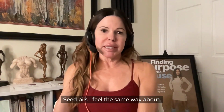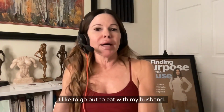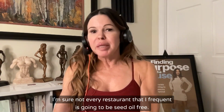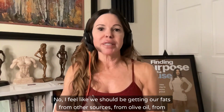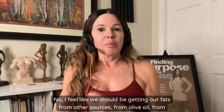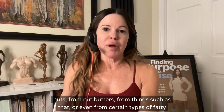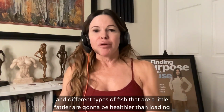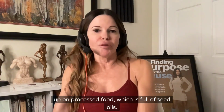Seed oils, I feel the same way about. I try to avoid them, but I know they sneak in. I like to go out to eat with my husband. I'm sure not every restaurant that I frequent is going to be seed oil free. Am I a proponent of seed oils? No, I feel like we should be getting our fats from other sources, from olive oil, from nuts, from nut butters, or even from certain types of fatty cuts of meat and salmon and different types of fish that are a little fattier. Those are going to be healthier than loading up on processed food, which is full of seed oils.